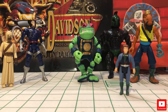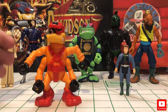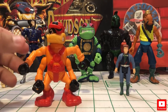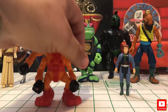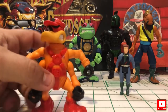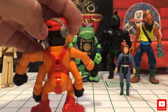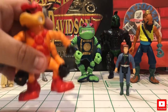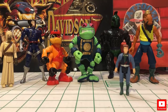And last but not least, I got Deadshot Duck. This is also a 1991 Bucky O'Hare figure. Again, no accessories, but I see a little scuffage on the hands. Maybe that's common for this type of toy, this year. But man, he is a cool looking figure. Forearms, you just can't beat something like that. Very cool looking. I would like to get him complete eventually as well. So that is going to be my total haul.